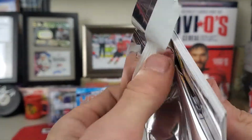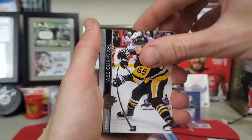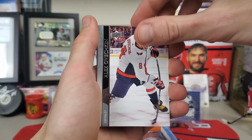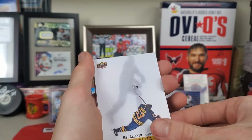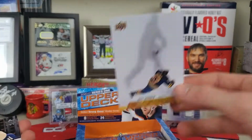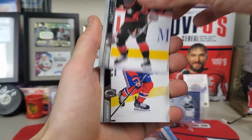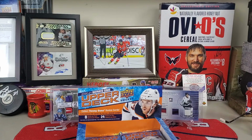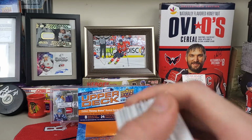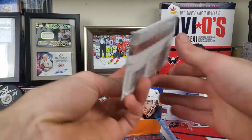Obviously, you don't want to get doubles, especially if they're players that you don't care about. Gensel, Ovechkin, Gusev, a UD canvas of Jeff Skinner with his shadow, Wenberg, Nikas, Petrie, and Manson. All right. So far 2. We should be getting 6. So hopefully we are still going to get 4 more.